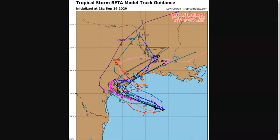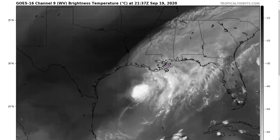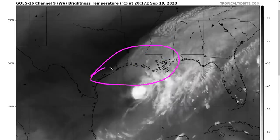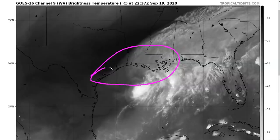And given this northeastward turn that's currently forecast, we're likely to see impacts that are spread all the way up the Texas coast and potentially into still Louisiana. And we're already getting impacts to Louisiana as it stands. Remember, we are getting rain in here already. So a wide swath of the Gulf Coast likely to see rain and gusty winds from this.